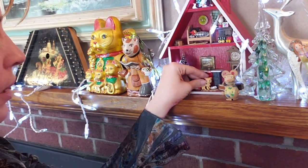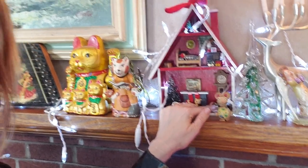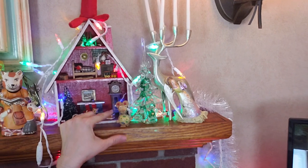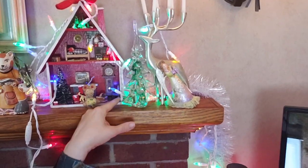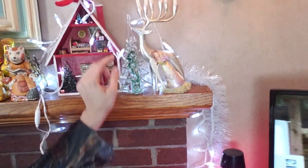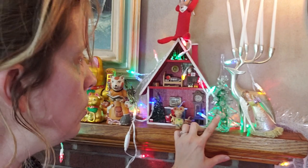And actually, my sister, when she was younger, she broke the little, this is some wood for the fireplace, and she had broken that. And if you see right here behind this mouse, there's a chair. This is a glass Christmas tree, and I got this way back when I used to work at TJ Maxx when I was in high school.